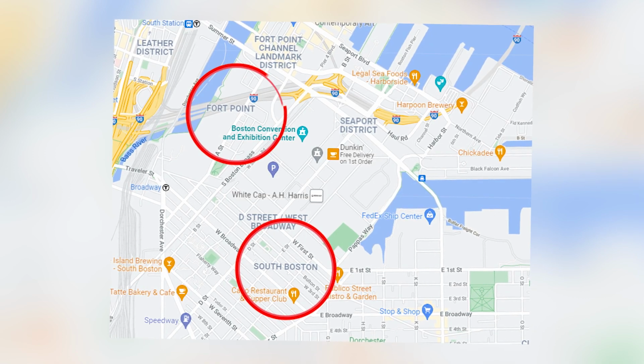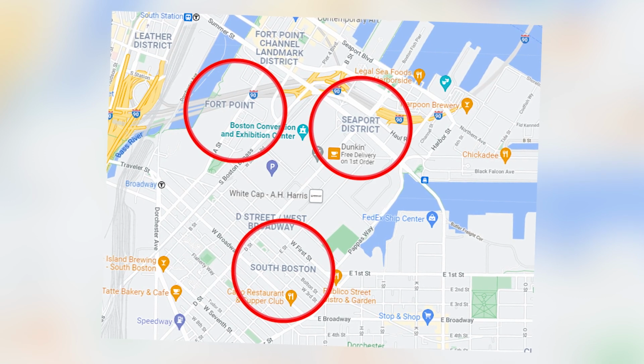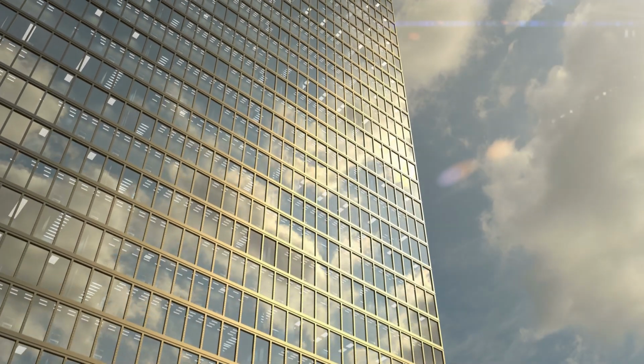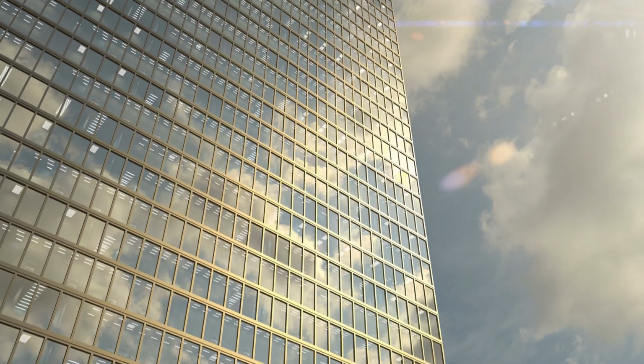So first, in terms of the feel of the neighborhood, right? As you go from South Boston into Fort Point and then into Seaport, the landscape kind of shifts a little bit, right? Seaport, if you guys have visited there or been there, you know it's a very glassy area, if I will, right? It's got a lot of high rises, a lot of glass structures, kind of resembles, you know, other metropolitans like New York, Chicago, etc. But Fort Point is actually completely different.